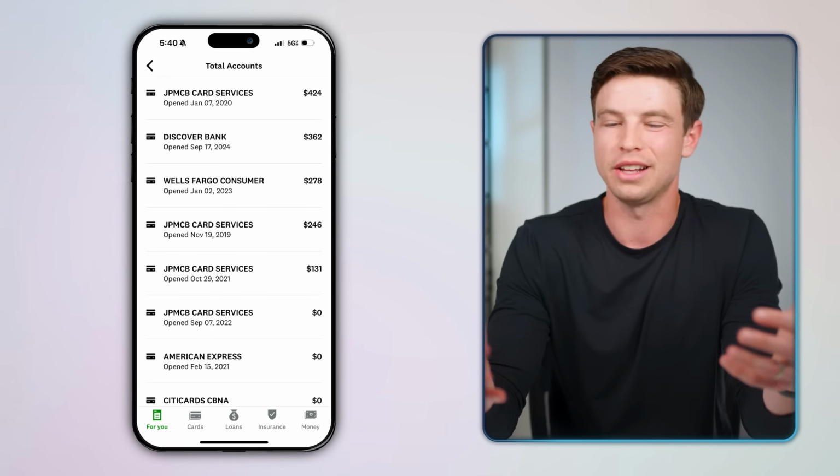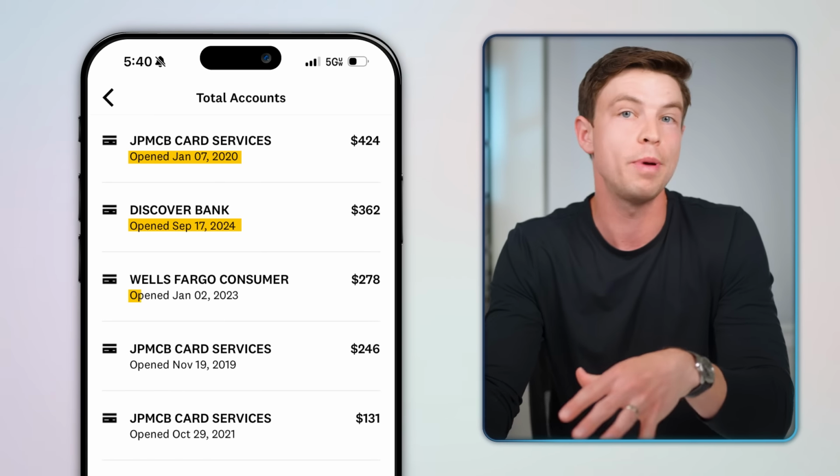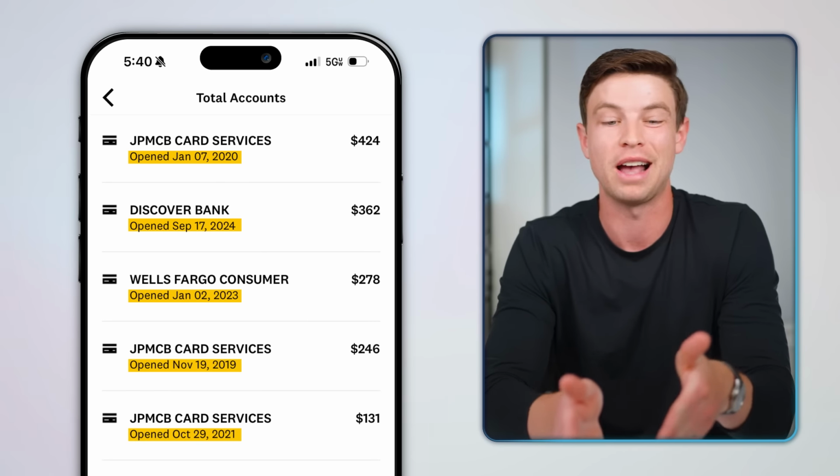Now, if you want to check on your 5/24 status, you do have to kind of go ahead and do that yourself because Chase isn't just going to tell you this information, but it is super easy to do that just by looking at something like your Credit Karma account to see when exactly your most recent new accounts were opened and how many of those accounts were open in the past 2 years.